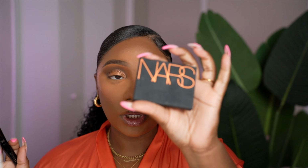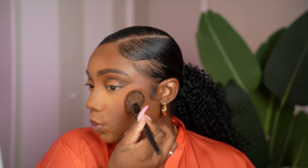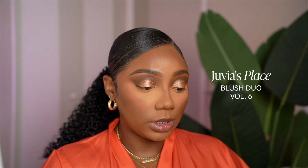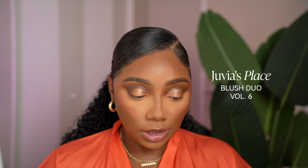So to set the cream bronzer, I'm gonna go in with my NARS Laguna 06 powder bronzer. I think I was telling y'all 05, but it's 06. And I'll be using this Sephora 93 brush. And then for blush, I have two blushes here from Juvia's Place. I have volume 6 and I have volume 2. And I'm not too sure which one I want to go in with. I know it's going to be too bright on camera. Anyways, using this Sephora 96 brush, I'm going to use the opposite side. I think I'm going to go with volume 6 for today. I'm just going to go lightly.